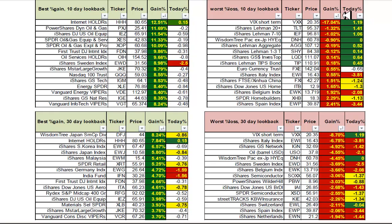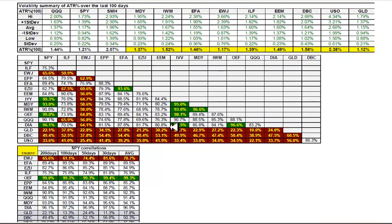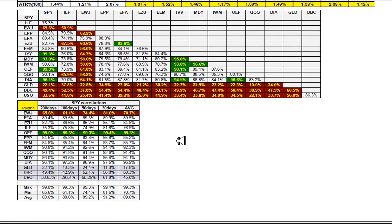Again, extreme conditions produce extreme results. And volatility summary, you can see because of all the yellow, you see volatility actually starting to come out of the market. And that's review of the daily trading plan. Shift right over to charts of interest.